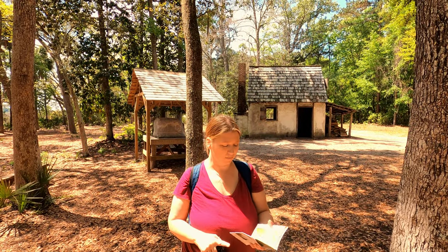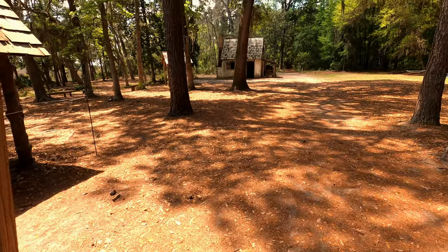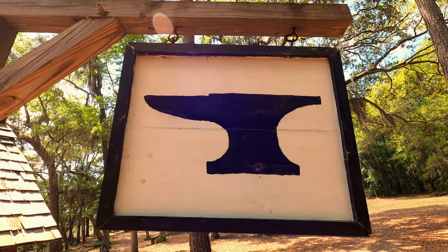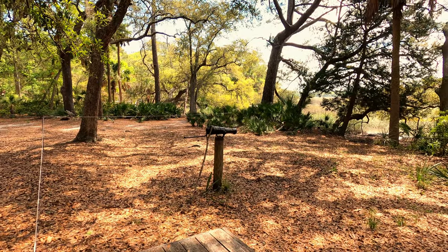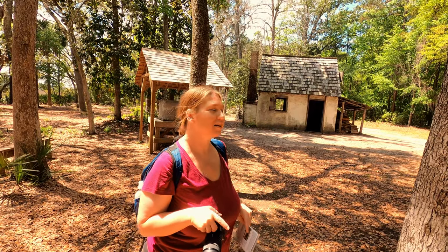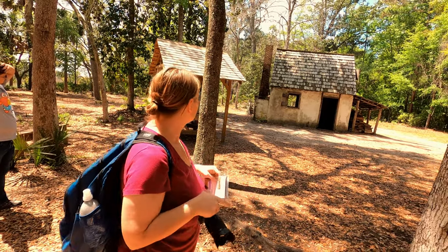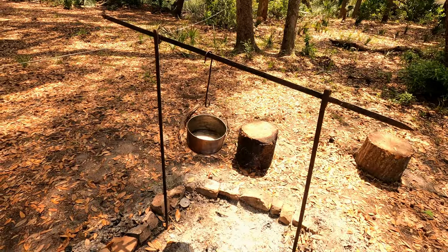Okay, so if you look on your map, there's something called Colonial Life. And as you can see, it's a little setup. They got a blacksmith area. There's a cannon there. And a little old house behind me. And I'm not sure what that is. We'll have to go take a look at it. A little pen. Yeah, let's go take a look at it.